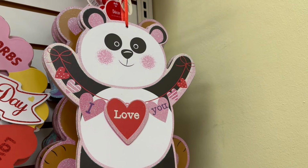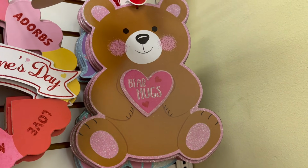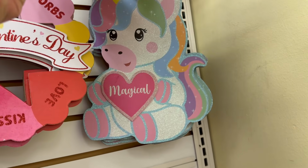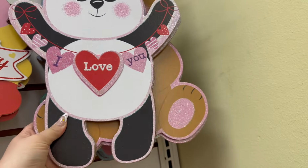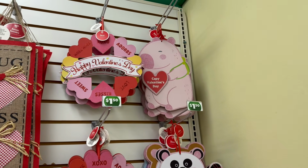So you have the panda bear that says I love you. A bear that says Bear Hugs. Oh, that's really cute. And this one, the unicorn that says Magical. Now the unicorn does have glitter everywhere. And then you have a Care Bear that says Happy Valentine's Day.